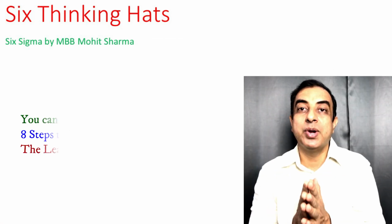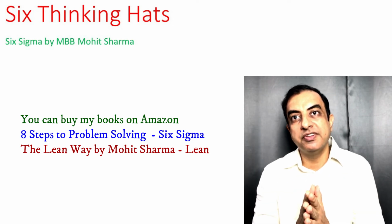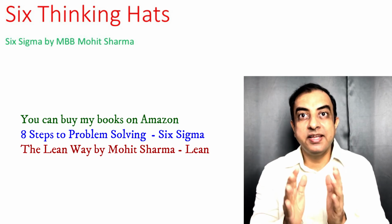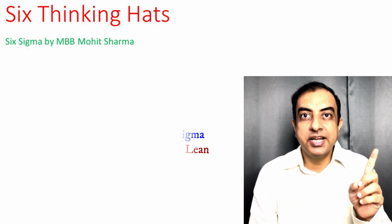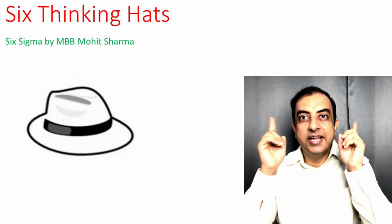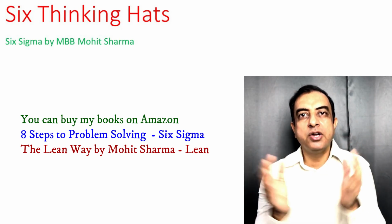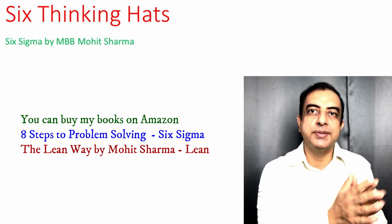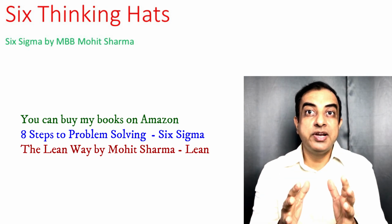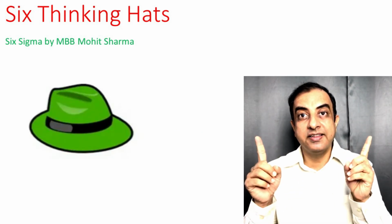Let us take an example to understand this better. There's a team which had an issue with the accuracy of the invoice processing, which was leading to duplicate payments to vendors. 6 thinking hat technique was used. First, they collected the data and they analyzed the data for the last 6 months. They were wearing the white hat. A solution is proposed to re-engineer the system by converting the hard copy invoices to soft copy invoicing. This was a creative solution that had never been thought of before. This will reduce the manual steps and avoid duplicate payments. So it was green hat thinking.